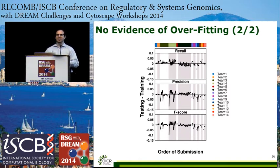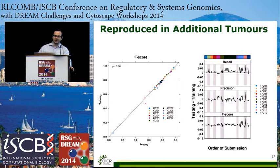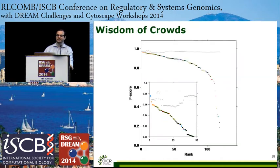Instead, the training data set is providing useful information, but in a way that generalizes to the entire genome. And likely this reflects the fact that the human genome is so large that even 10 or 20% of it gives a huge amount of information. This observation is reproduced in all the individual tumors where, for example, this is in silico tumor 3, you see the same very strong correlation, and again, no significant increase in overfitting as groups parameterize.